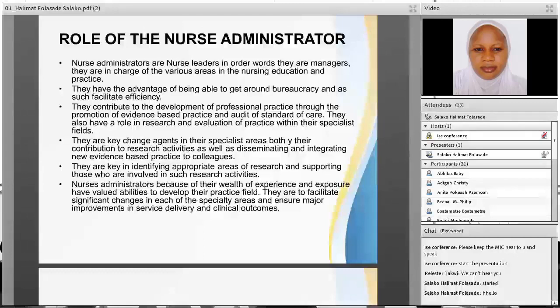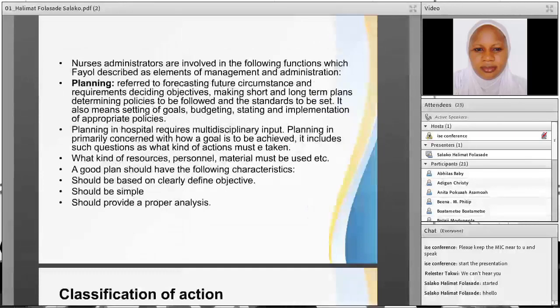Nurse administrators are involved in the following functions, which Fayol described as elements of management and administration. One is planning, which refers to forecasting future circumstances and requirements, deciding objectives, making short and long-term plans, determining policy to be followed and the standard to be set. It also means supporting of goals, budgeting, starting and implementation of appropriate policy. Planning in hospital requires multidisciplinary input.